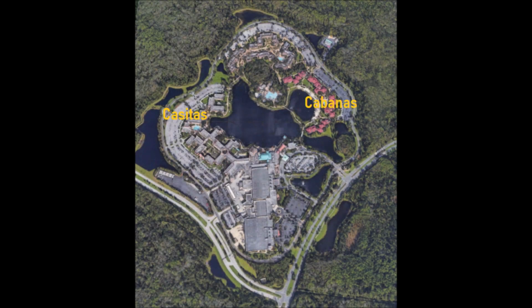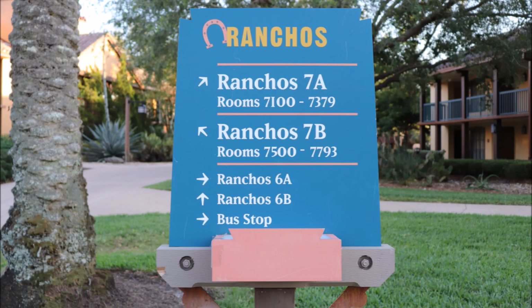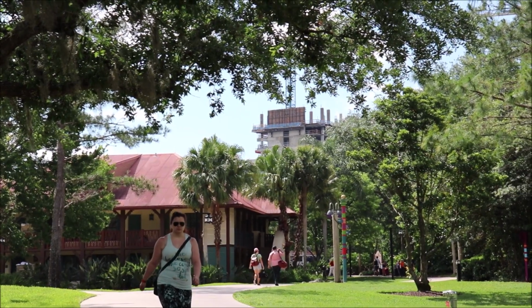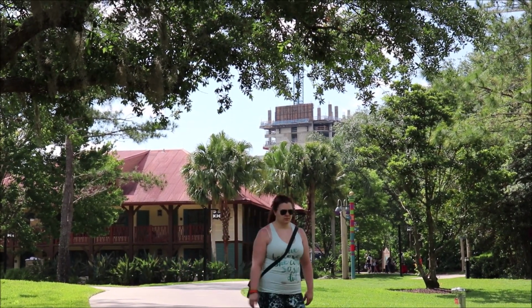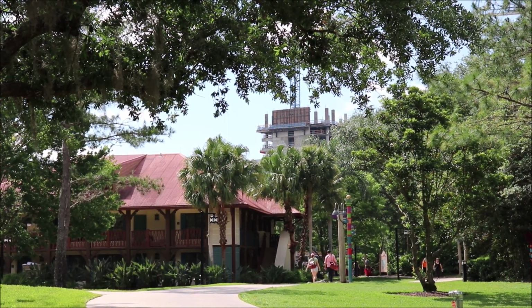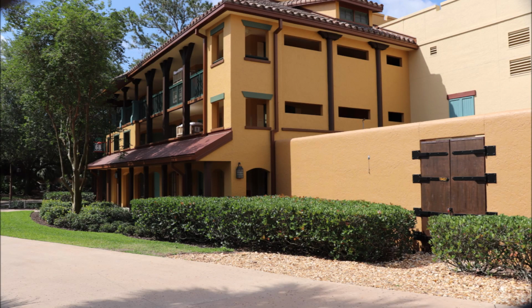But of course, our room was in the Rancho section. Now, the Rancho section is the furthest away from the construction, and I gotta tell you, until we turned the corner, you couldn't actually hear the construction from our room. And overall, this is one of the best rooms we ever had.